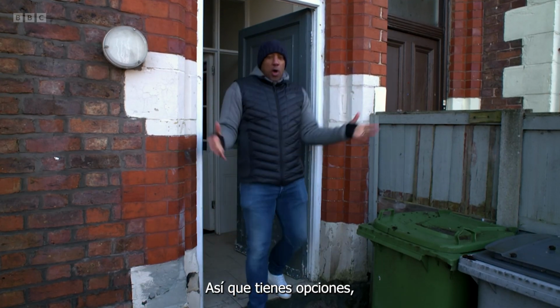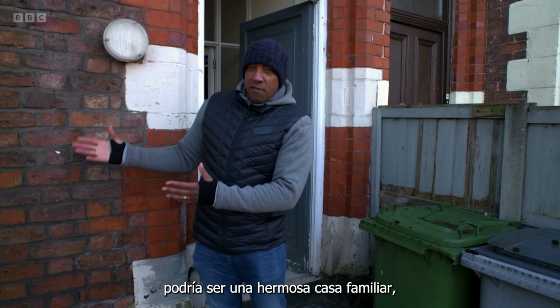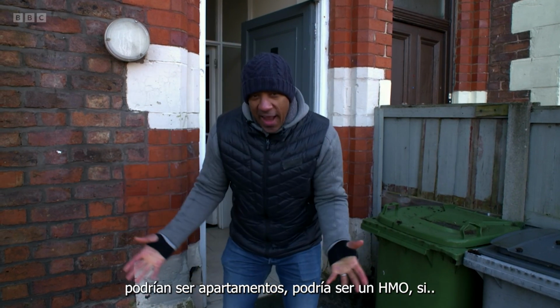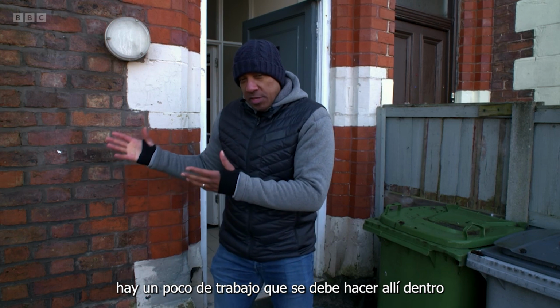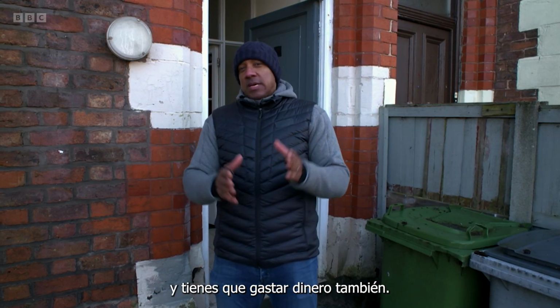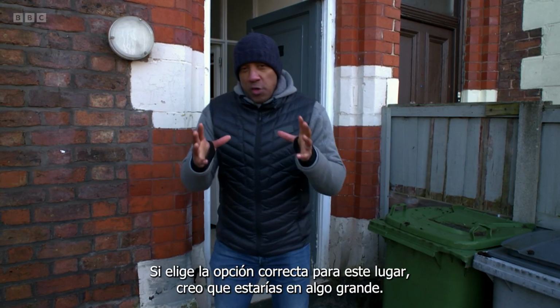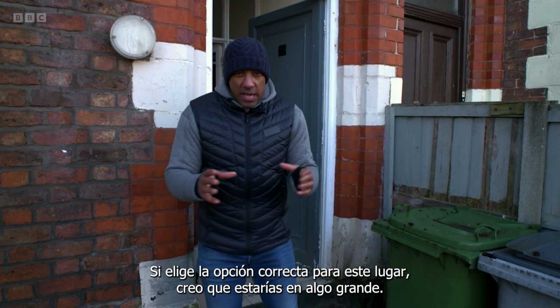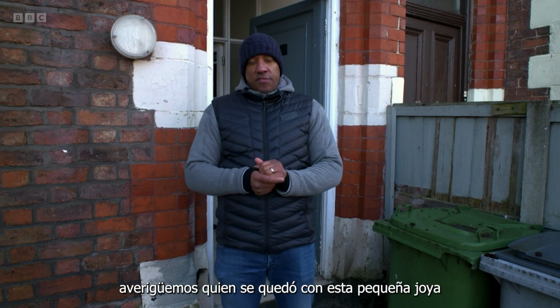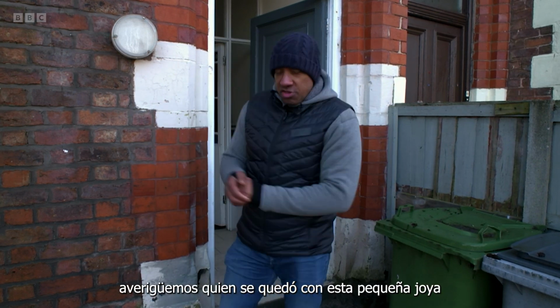So, you've got options. It could be a lovely family home. It could be flats. It could be a HMO. Yes, there's a bit of work that needs to be done in there, and you have got to spend a bit of money as well. If you choose the right option for this place, I believe you'd be onto something. Let's find out who wanted to take on this little gem when it went under the hammer.